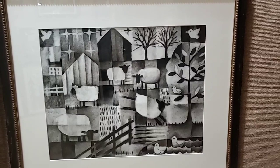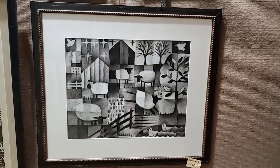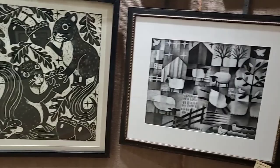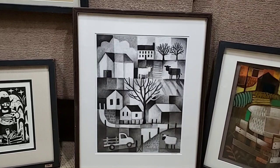So this is one of those charcoal drawings. I only have a few, but they're really neat. I love black and white as well as color. So here is one. I'm going to scroll over this way to show you the other charcoal drawing that I have. This is a farm scene. It's a pretty typical Kentucky farm scene. And these are originals.